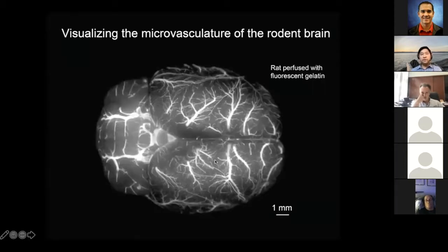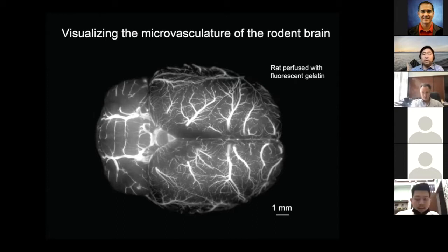Now, this is our version of the experiment in the rat. We also do most of our work in the mouse. So any rodent is good for us to study. And what we've done is we've injected fluorescent gelatin dye. So the idea is during perfusion, we inject this and then we cool down the animal, take the brain out, and then it labels all the vasculature in the same way, creating a vascular cast.